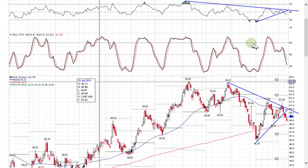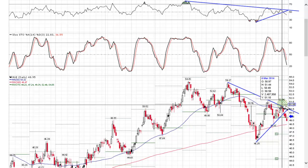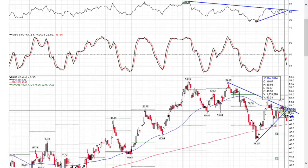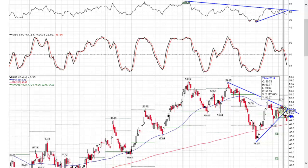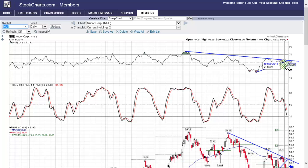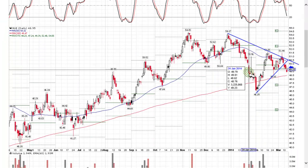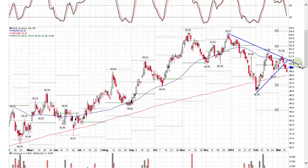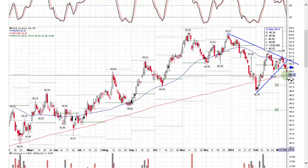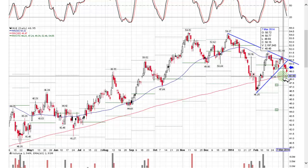Nucor, daily chart. We were in a triangle formation. We attempted to break out, as noted by this topping tail, and failed. We broke down below the lower band of the triangle formation. It was confirmed with a breakdown on RSI. If anything right now, Nucor is a short. And again, you'll probably find support at the 200-day moving average.